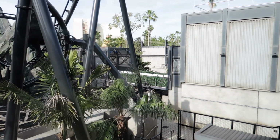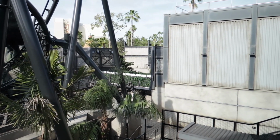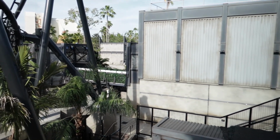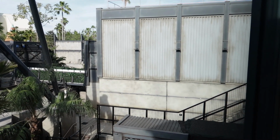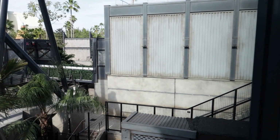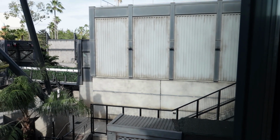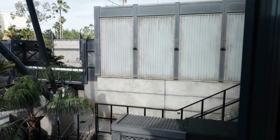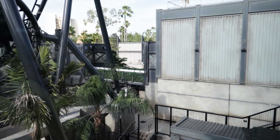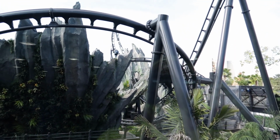Now I'm going to attempt to show you where the on-ride photo is for the VelociCoaster. This building right here, that's where they have the pre-show, and then they're going to launch you that way. So that's the launch. It's getting ready to happen right now. You see the little raptors in their containment. They're fighting to get out. And then launch right here. There it goes. There's your launch. Go over that wave turn.